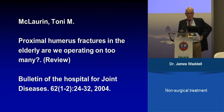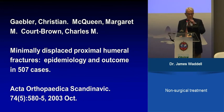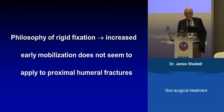This is a good paper from the Bulletin for the Hospital for Joint Diseases outlining the incidence of unnecessary surgery in their patient population. So a combination of inability to fully participate in mobilization programs plus inadequate surgical fixation is responsible for the lack of superiority of surgical treatment. And this is a great review from the people in Switzerland and in Edinburgh about the outcome of 507 minimally displaced fractures of the proximal humerus that clearly showed that surgical treatment for these patients is inferior to conservative treatment. So the philosophy of rigid fixation with increased early mobilization does not seem to apply to proximal humeral fractures in the osteoporotic patient, and you're going to hear my colleagues talk to you about this in a minute.